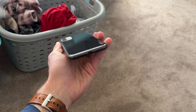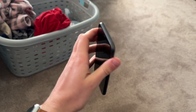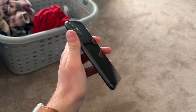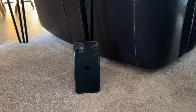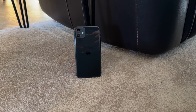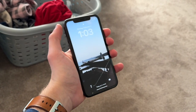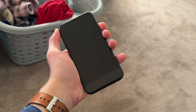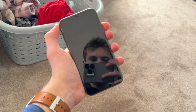The design of this phone is really comfortable to hold in the hand, especially compared to the boxier edges of the newer iPhones. The back looks just like every other iPhone. It has a glass back, which durability wise, I don't really think is the best. And you may want to keep that in mind later. But one thing I really don't like about this design, and what I think some other people may not like about it, is the screen is a 6.1-inch LCD display. Now, LCD displays aren't inherently bad.